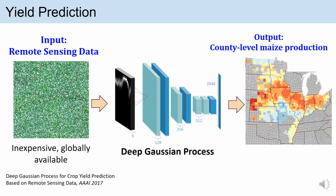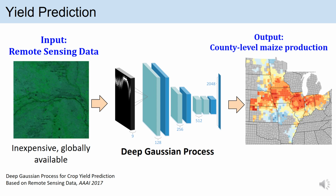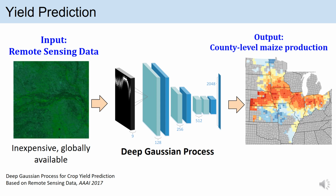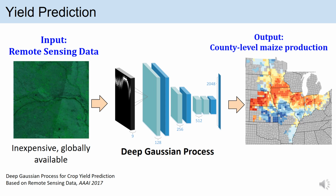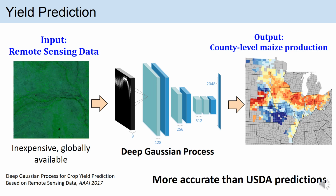And this is what we've looked at, again, using remote sensing data and machine learning. Here, instead of looking at single images, we typically need to look at sequences of images. Think of them as a video, because we need to understand the health of the vegetation during the growing season. And it turns out that using a combination of deep learning, so convolutional neural networks, and some ideas from spatial statistics, like Gaussian processes, it's possible to do quite well.